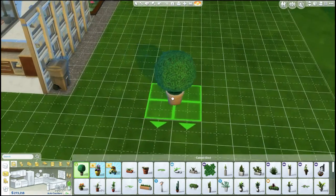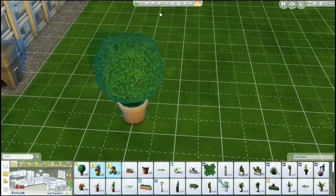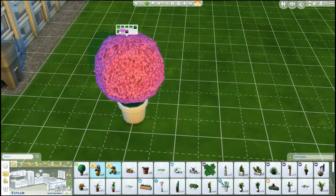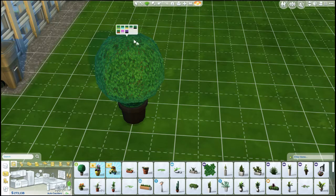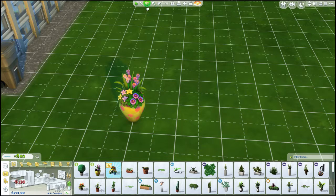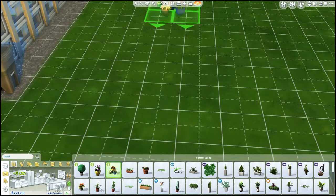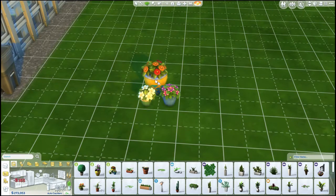Oh, that's bigger than I thought it would be. Okay. Well, let's just set down the afro plant. It looks like an afro, in my opinion. Purple, pink. Oh my gosh. Beautiful. Lovely. Ooh, that's adorable. I love it. Literally, oh, this is so cute. There's polka dots. Amazing. And then this little three thing that they're doing.